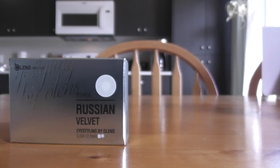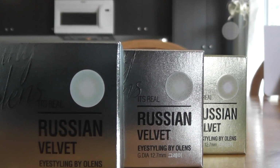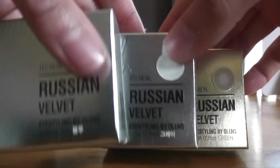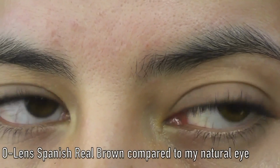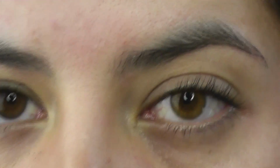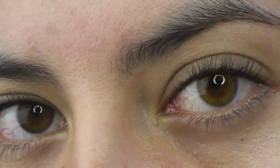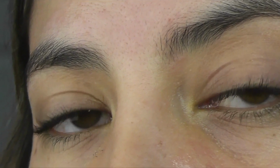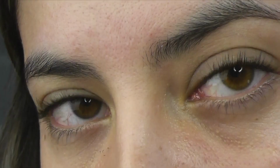Next, I want to talk about Olens. Olens, again, offers some of the best brown lenses available to you online in the world. Let's talk about their Spanish Real Brown. Wow. This is a classic pair of brown lenses. This looks very similar to the TTDEYE Spanish Brown, which is I think where they got the inspiration to create their Spanish line. However, this is kind of the version that's more suited for those with dark brown eyes.